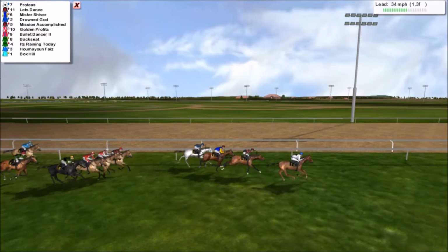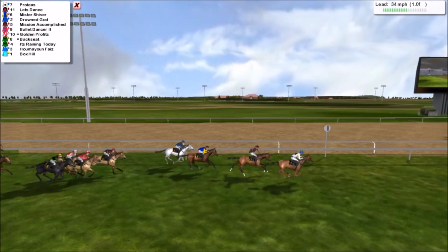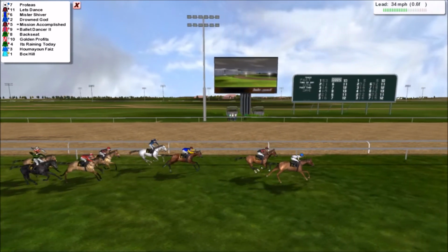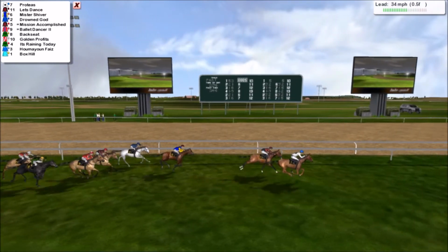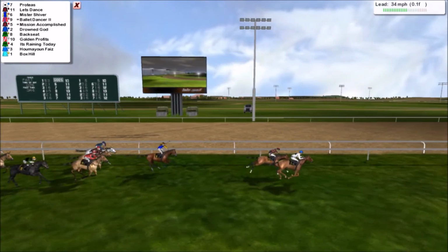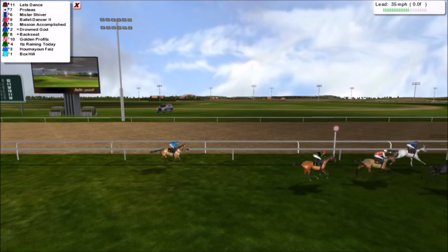The Dubai Gold Cup was the next race. This is the long distance 2-mile race, and this one went to Martin Cairns. Proteus was the winner there, a 50-1 shot, beat Let's Dance. Paul Rhodes in second. Mr Shiver, who's another one I think is back from last year, from Molly at Surfer, was third. The staying division is going to be quite interesting again, I think, this season.